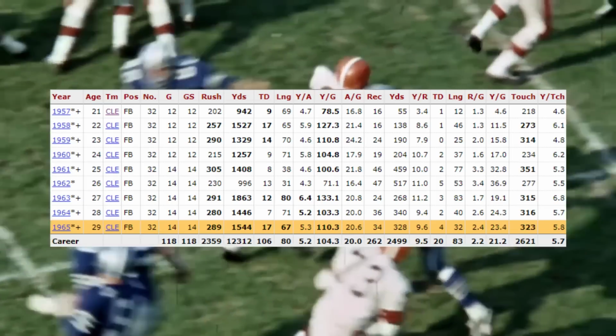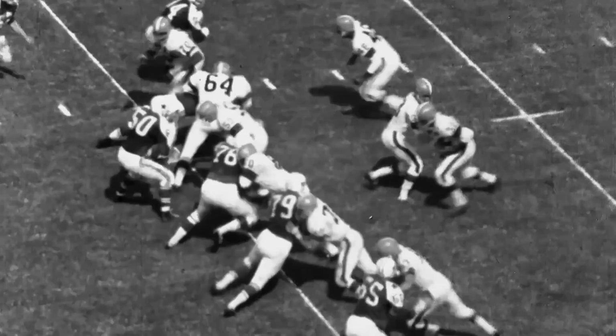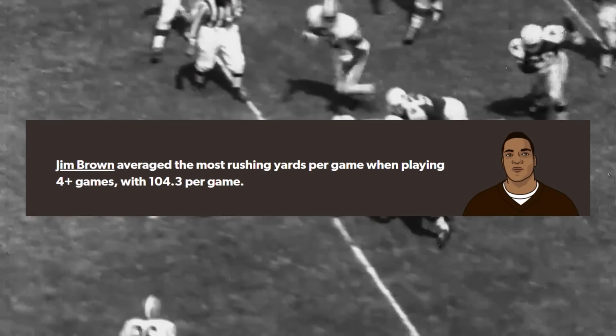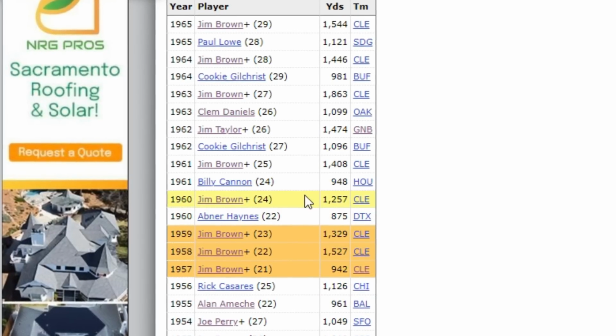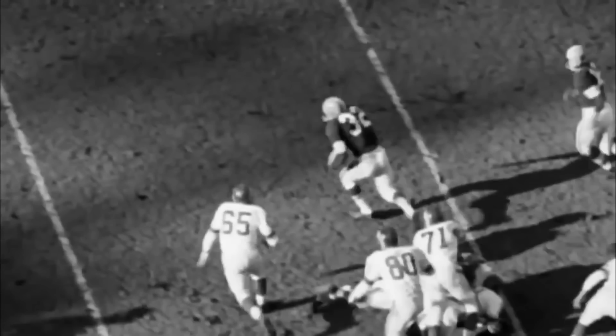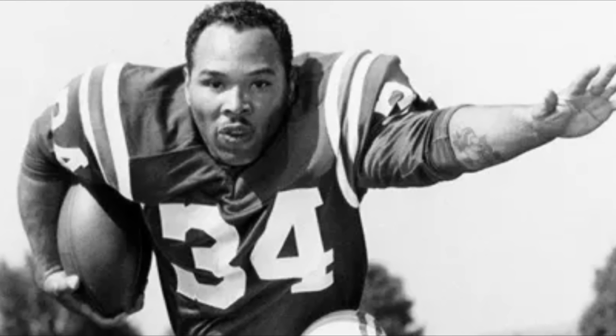And even though it's almost been 60 years since he last played a game, he is still number one in NFL history in yards per game with 104.3, and no other player is even breaking 100 besides him. He also led the league in rushing yards every single year of his career besides 1962, as again, let me remind you, a fullback. But that isn't really a big deal, as a really important distinction with this era is that the leading rushers for the NFL back then were almost always fullbacks rather than running backs.